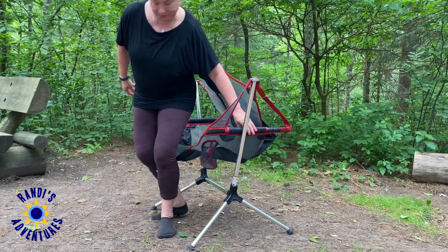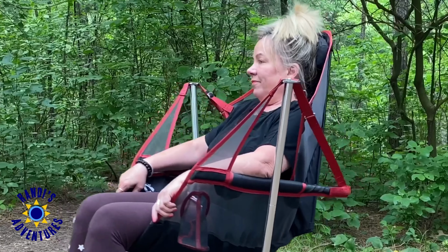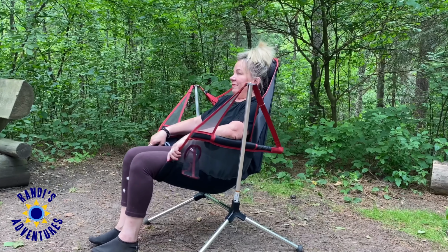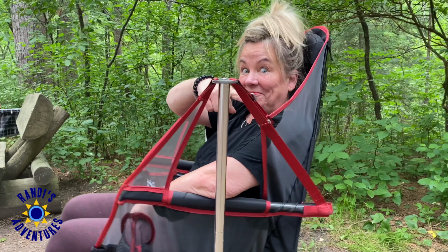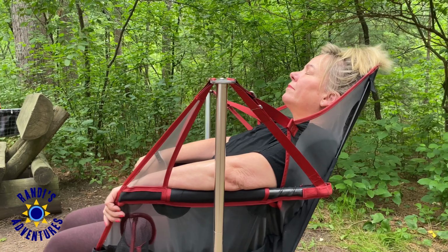So, what does it feel like to sit in the Nemo Stargazing chair? When you sit in it, your body sinks into the chair and it is so comfortable. The locking plate allows for swinging and reclining as you shift your body. This is the ultimate luxury camping chair. This camp chair takes relaxation to new levels.